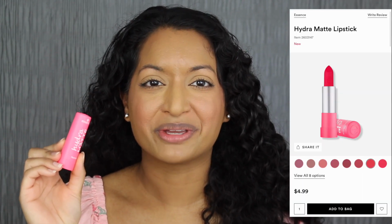Each lipstick retails for $4.99 at Ulta Beauty and it comes in 8 different shades. I do want to read a little bit about these lipsticks on Ulta's website. Achieve a matte look with a caring formula that hydrates and moisturizes your lips with Essence Hydra Matte Lipstick.